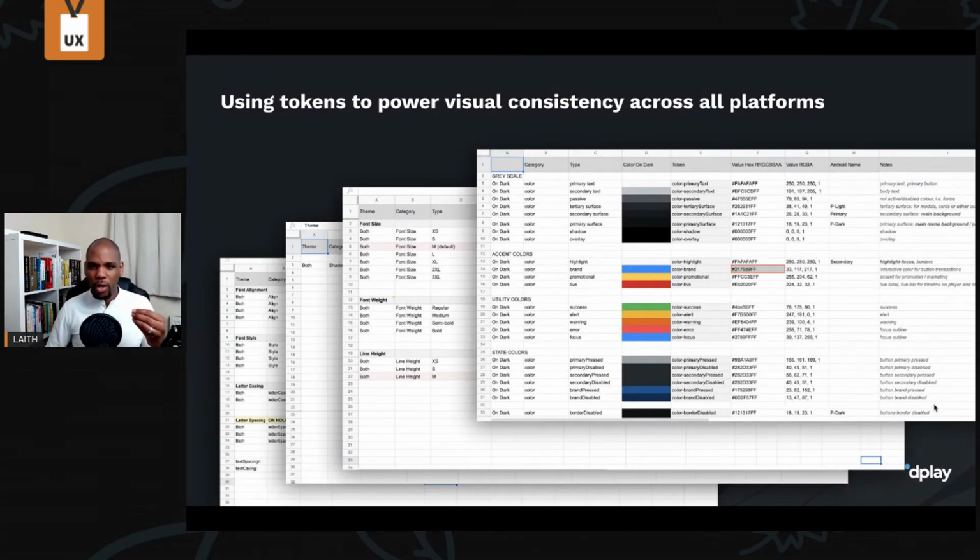And this allowed us to, even though as designers we were developing these spreadsheets, look at, okay, what are we going to call our colors? What are the names of our colors, variations of our colors, and look at how our developers are translating that into code. We were then able to look at how we can have visual consistency across everything, but specifically working with our developers to think about what the names should be.